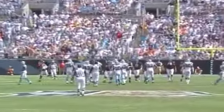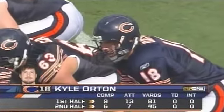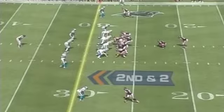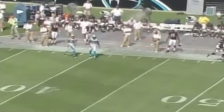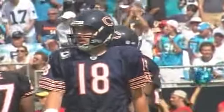Now the Bears need to regain control. Forte and McKie in the backfield. Orton changing the play. Punt fake, wants to go deep. Up top, he throws it away, as the Panthers had Brandon Lloyd well covered with a pair of Chris Gamble and Charles Godfrey.